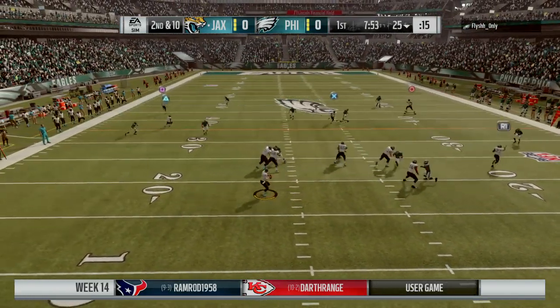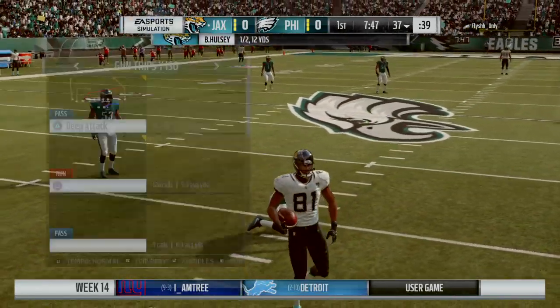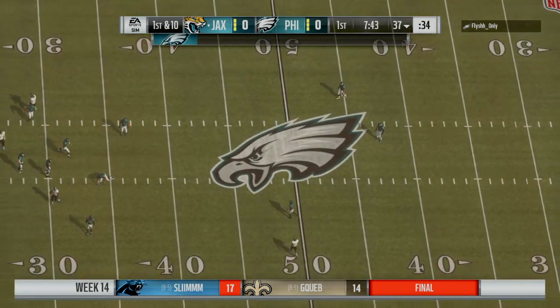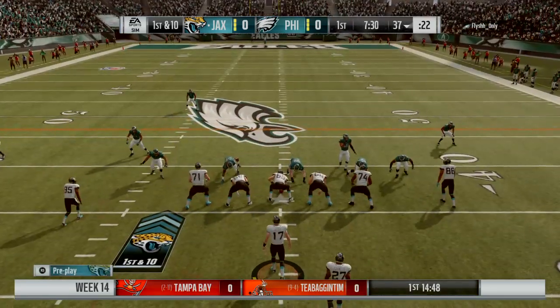To throw now on 2nd and 10. Over the middle, it's Thomas. And he's taken down, but able to slip across the 35. 12 yards there as they keep this drive rolling. It's another first down. Line of scrimmage, the 37 on 1st and 10.